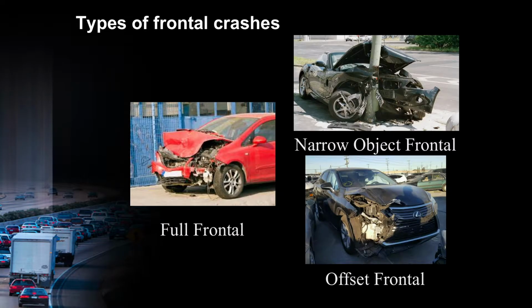Now here's the three types of frontal crashes, and they carry different injury patterns, so I want to look at them separately. There's a full frontal. Which is where you, not what you're thinking, and that's not gonna happen. I know I gave you a graphic warning, but there's no full frontal up here today. But a full frontal is exactly what the name implies, where you have two vehicles coming straight onto one another, all right? So you have the energy being straight on.